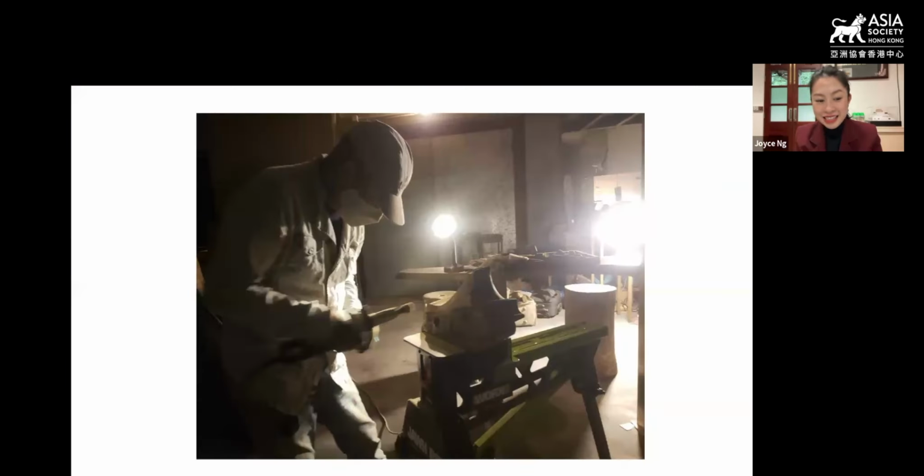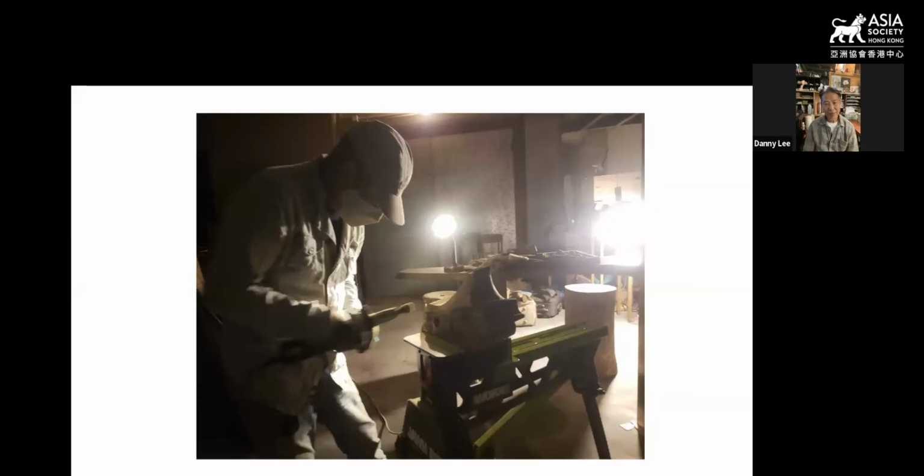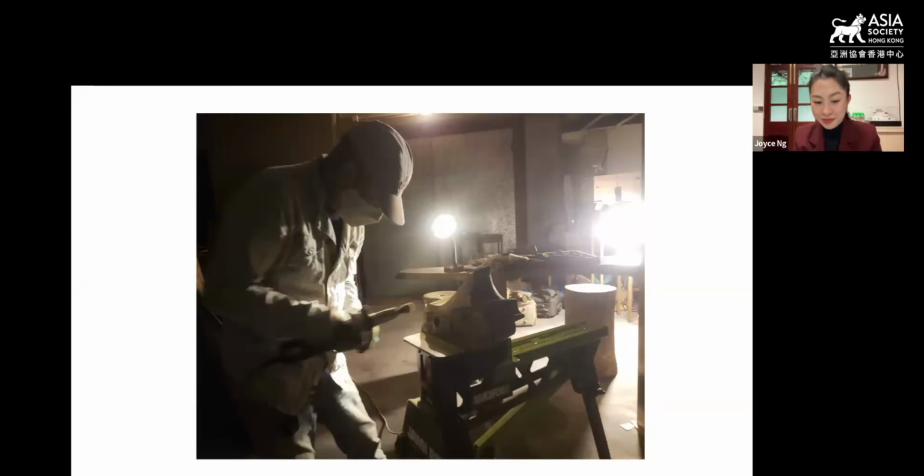So thanks, Danny. And these are images from Danny's studio space in Hong Kong.